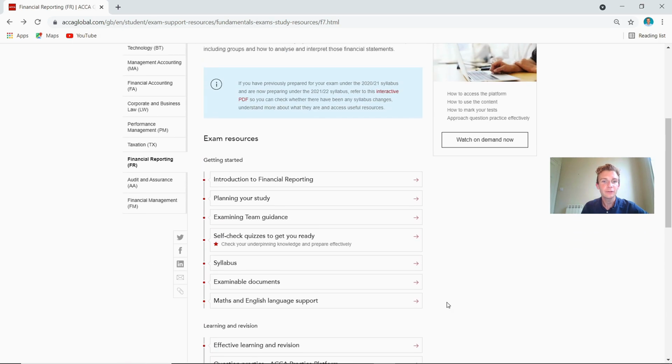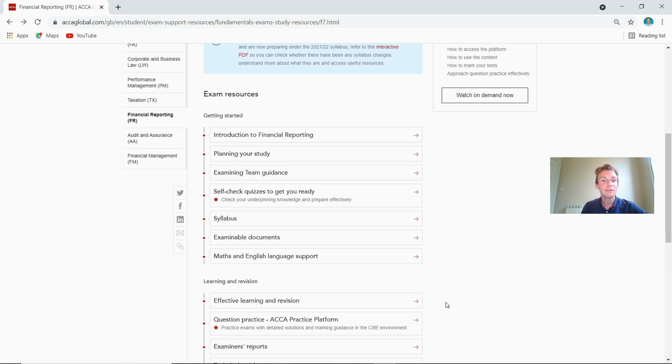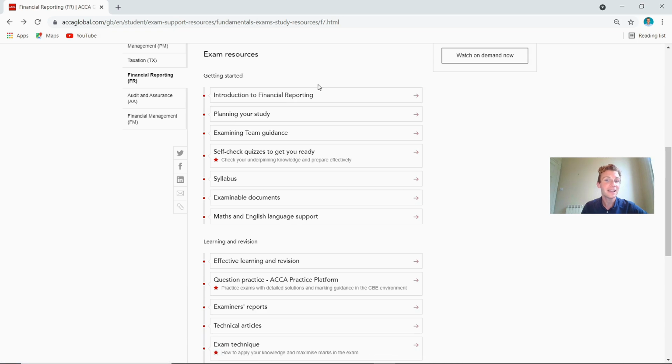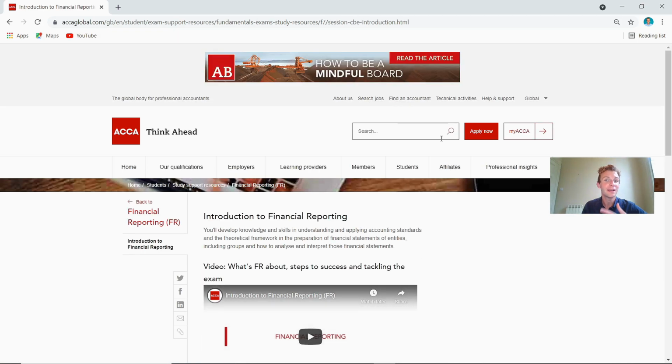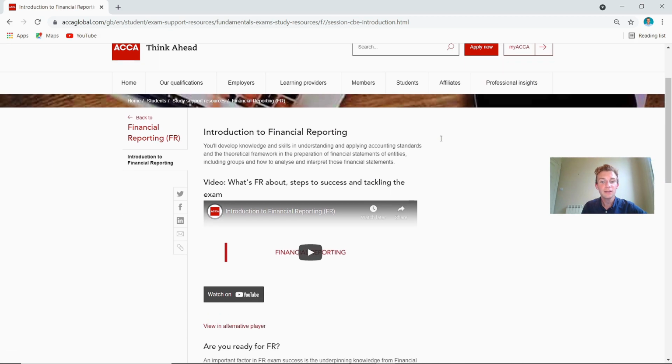So without any further ado, as you can see on here, we are given all the exam resources, again all specific to the F7 or FR paper, and we're just going to go through them one by one now so that you can take down all of the key PDFs that I recommend you go away and download and what they're going to mean for you.